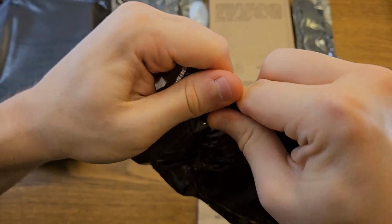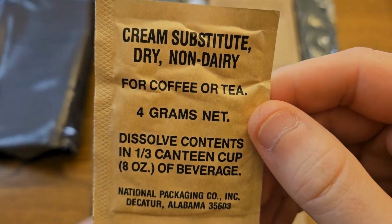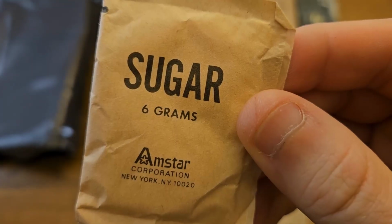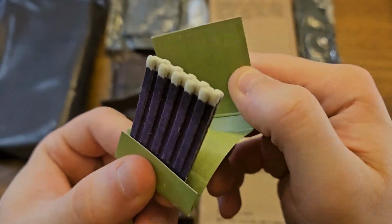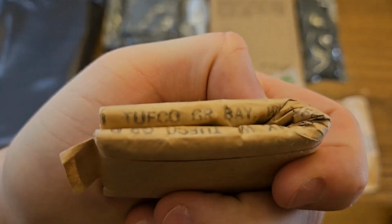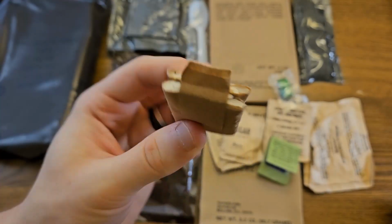Now let's check out this accessory package. Instant coffee type 1, cream substitute, dry, non-dairy, 4 ounces of iodized salt, 6 grams of sugar, a 2-pack of spearmint chewing gum, light green pack of matches with whitish tips, and a Toughco branded MRE toilet paper pack.